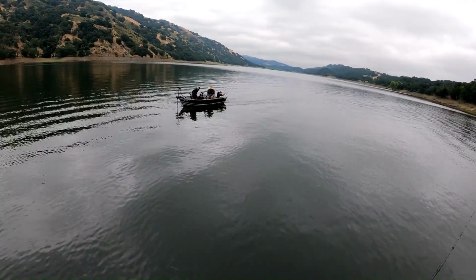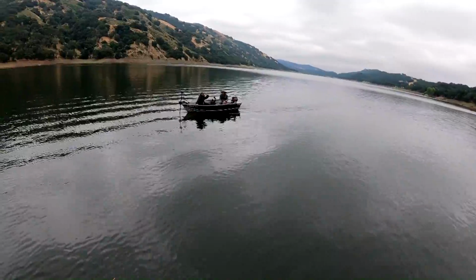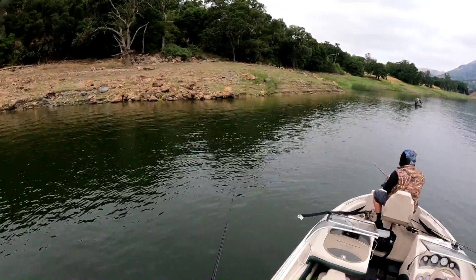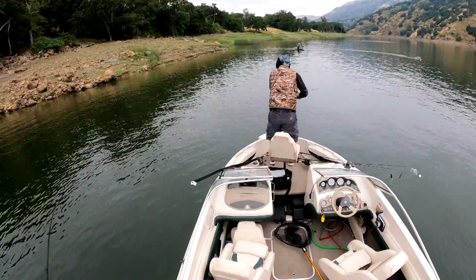They started leaving that area in the back. That's where we got the 28 and the 24. There we go.